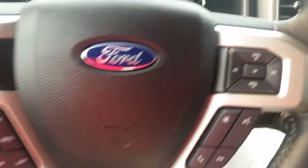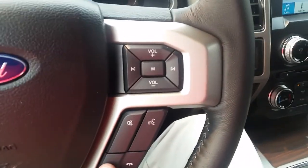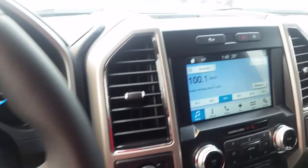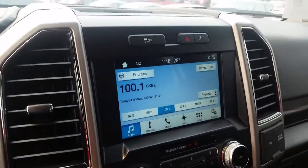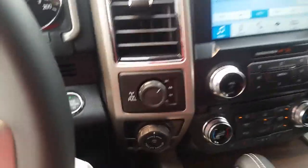We've got cruise control, media controls here, and then full voice command and phone control here. So the voice commands on this generation are really great. So for example, we can control all of our navigation, radio, and phone using our voice commands.